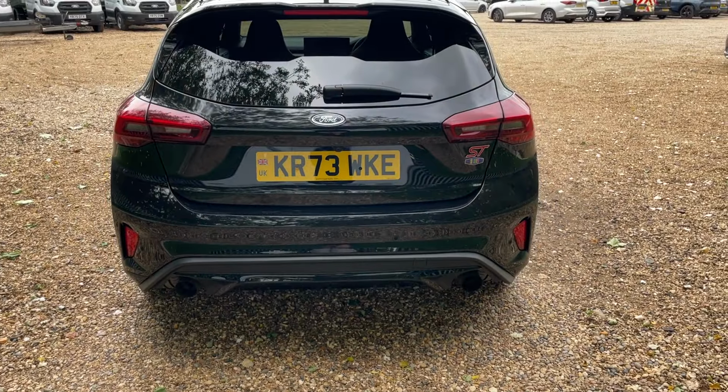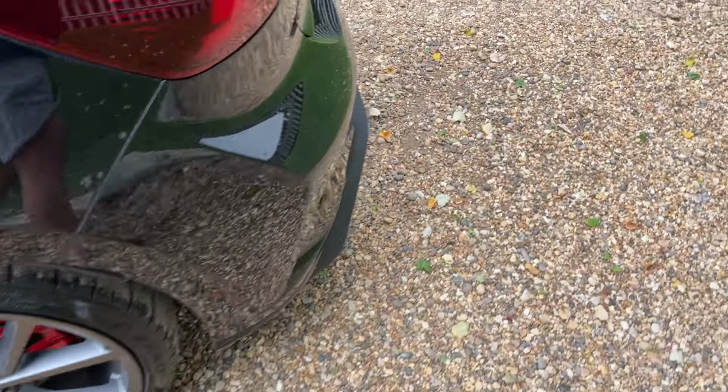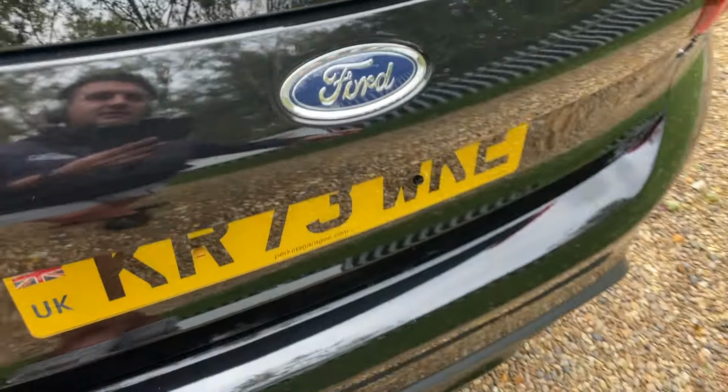Now we can follow it all the way down to the near side front, which is just as beautiful. As this tyre is ajar, we can have a look down here as well. As you can see, lots of wonderful tread remaining there. Keyless entry is also on the passenger door as well. Time to have a look inside.